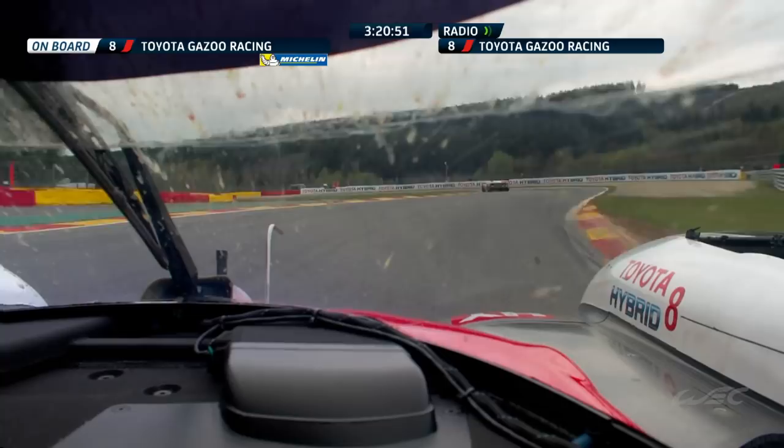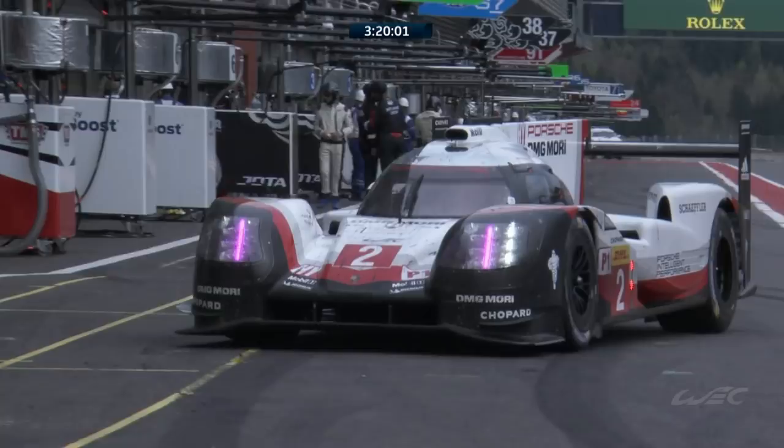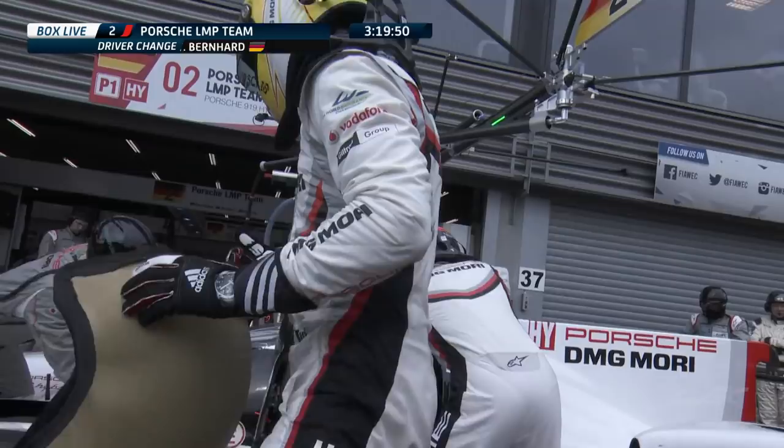The Porsche door is just about pit. And the gap to the leader is 25 seconds. Lots of information being handed to the drivers to keep them in touch with what's going on with their team and with their rivals. And Toyota exactly right. Out gets Earl Bamber, in gets Timo Bernhard to the number 2 Porsche.